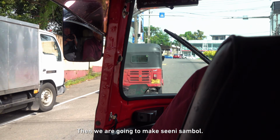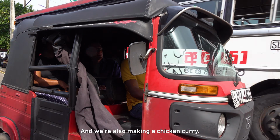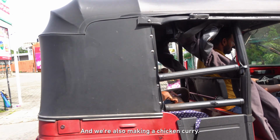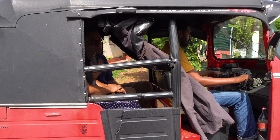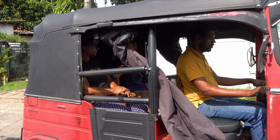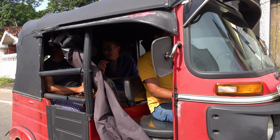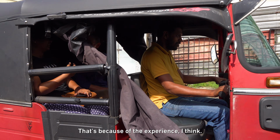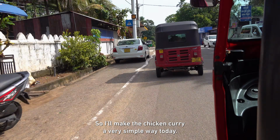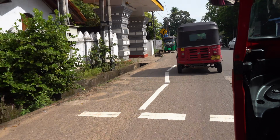Then we are going to make sini sambal. It's a caramelized onion dish. And we're also making chicken curry. Okay. And devil prawns. Are they mostly simple recipes? Are they complicated? I have found that Sri Lankan cooking is very fast. Yes. The cooking goes like that. That's because of the experience, I think. All right. So I'll make the chicken curry very simple way today. I love simple.